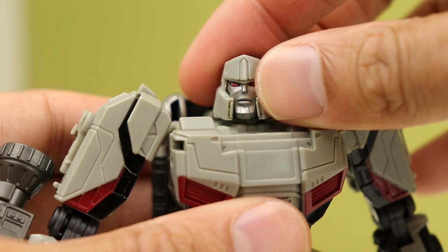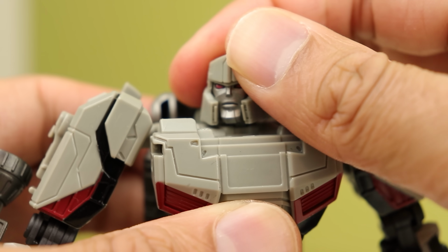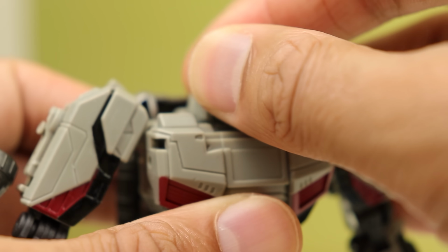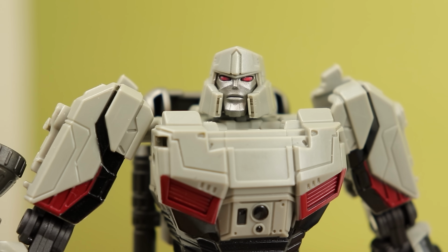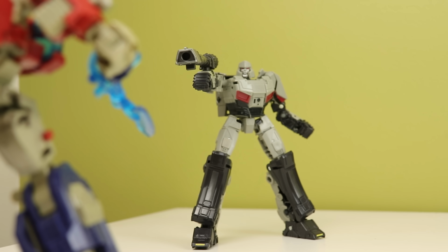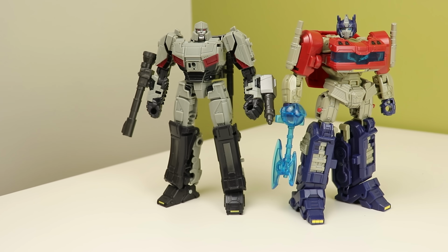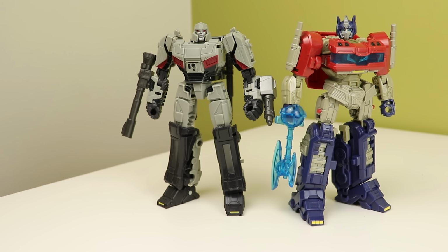I do really like the head sculpt. The bucket shape works so well here. I was worried it would look a bit goofy, but nah, it actually works. I just wish there was a little bit more definition in some of the details around the bucket. I do like all the sculpted lines and details, though I do feel some of those details get lost in the black because it's a very matte black finish, and the details aren't as raised as I would like them to be, so they kind of get lost.